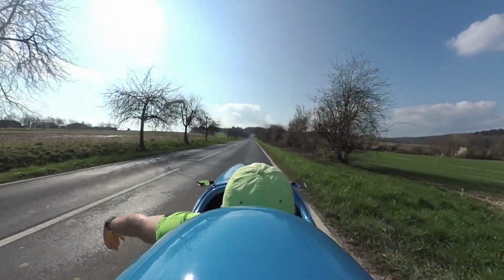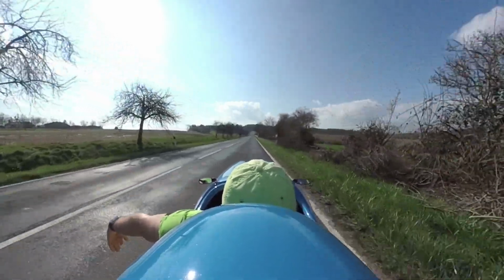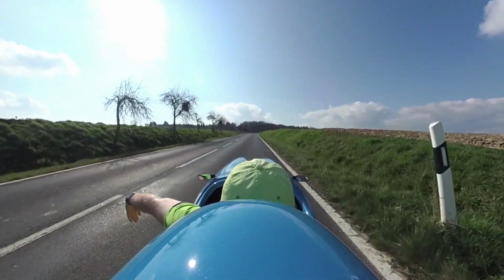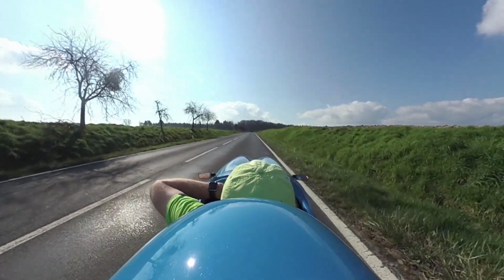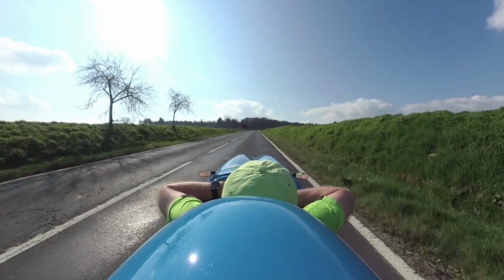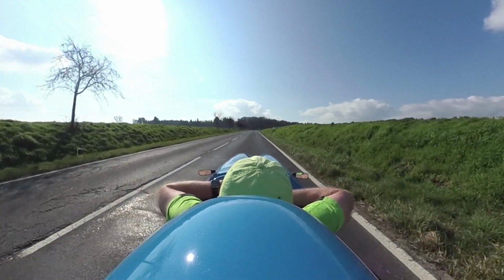Now this uphill is a bit steeper. I usually take that in granny gear or one above, simply because I don't really like to work hard. I just spin up and take it easy, put my arms out to get some extra cooling, which is nice on a rather sunny and warm early spring Thursday like this.